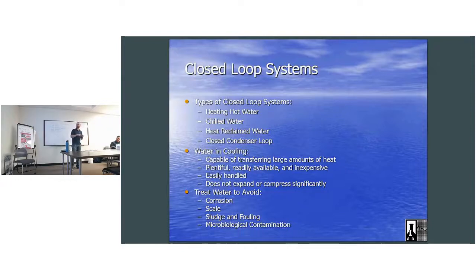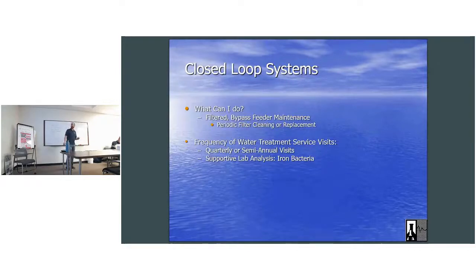So, different types of closed loop systems: heating hot water, chilled water, reclaimed water, closed condenser loop that runs through the other side of a chilled unit or something. And then water and cooling, kind of the same thing as the open loops. And then we treat it to avoid the same things. The difference is we're not creating cyclic concentration through evaporation. We're creating it simply with our chemical addition.